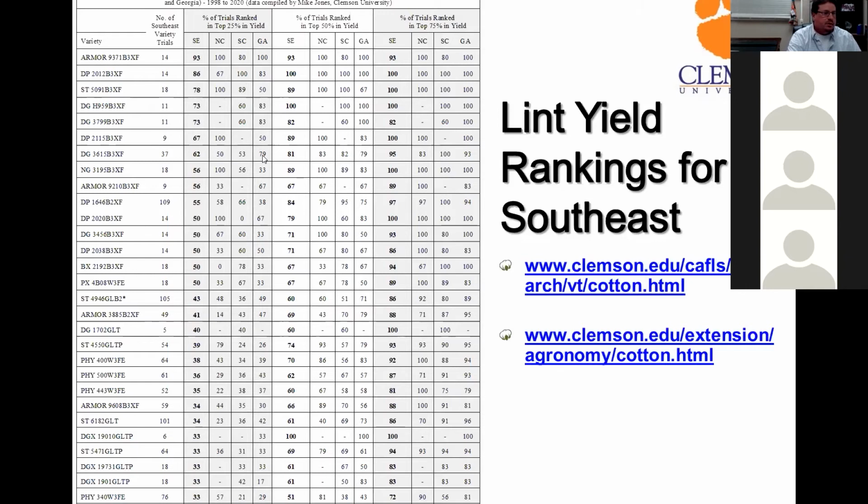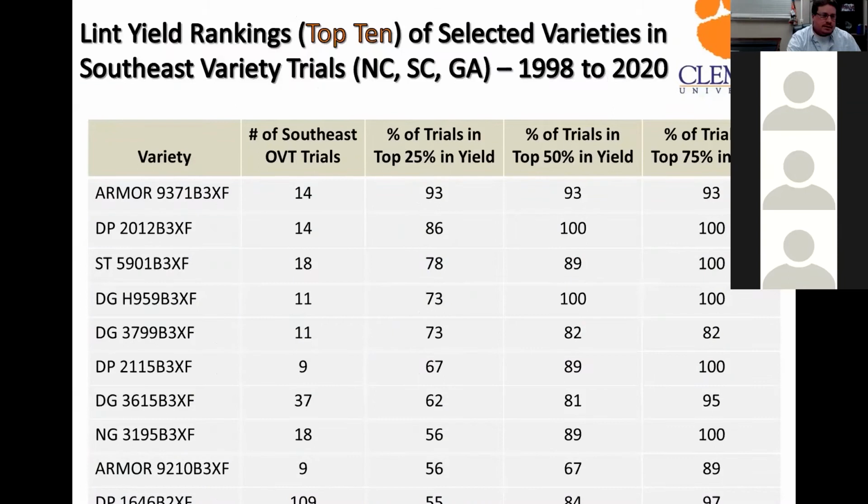You can see the yields are better the further south we go. So it may be better suited for below the lakes. But anyway, there's a lot you can do with this. This is the top 10, and the good thing that I see here is the same varieties that did well in South Carolina are doing well in North Carolina and Georgia also.